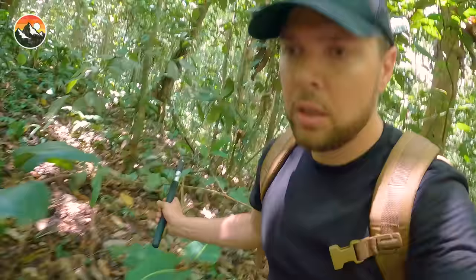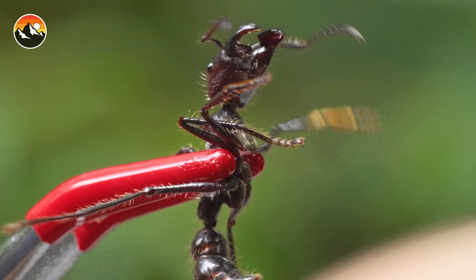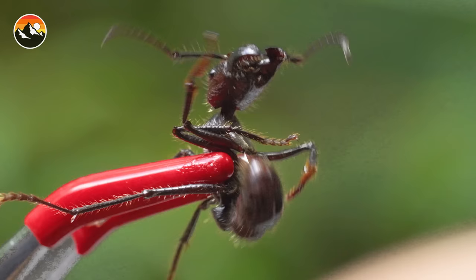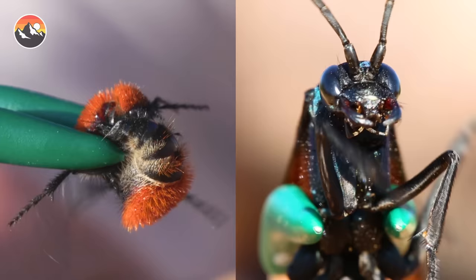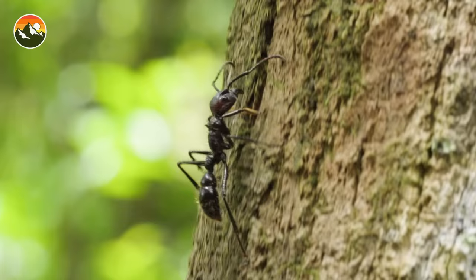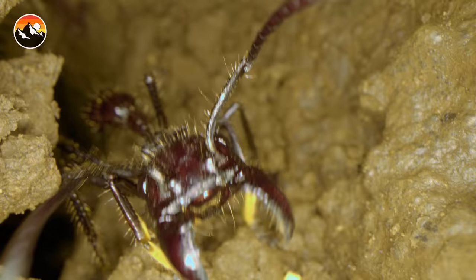All right, so let these ants go and get back on the hunt. Even with fresh wounds on my hand, there was no time for a break. My turn to face the sting of the bullet ant had arrived. Bullet ants are one of the largest ants in the world and are legendary for having the most painful sting in the insect kingdom, rating above cow killers, tarantula hawks, and the infamous murder hornet. It has also earned itself the nickname the 24-hour ant, because the excruciating pain from a single sting can last an entire day.